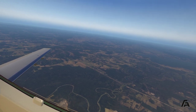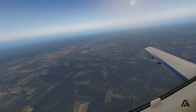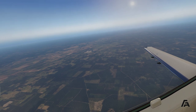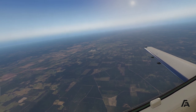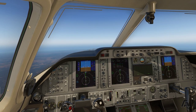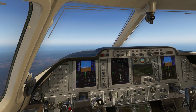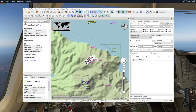Eva 767, continue to descend 6,000. Air Canada 663, contact center 127.12. 127.12, Air Canada 663.